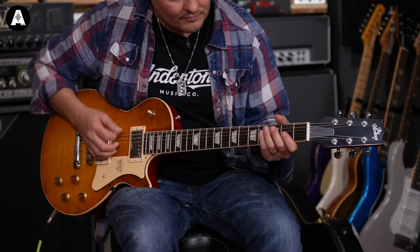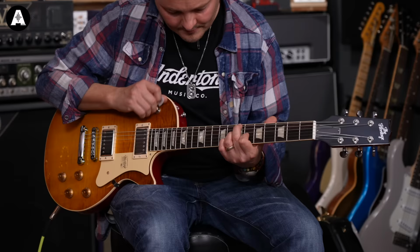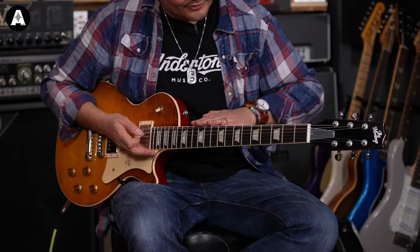Here's the middle position. Sorry, I had to go back on the neck pickup there. I felt it. It's really nice, man. It's really, really nice. The edge of the fingerboard is not rolled, which I like.